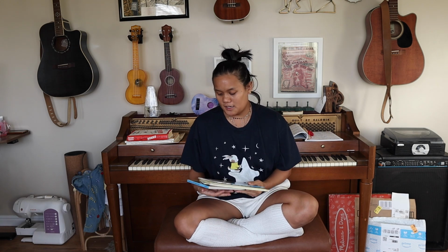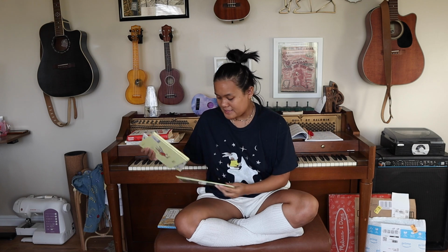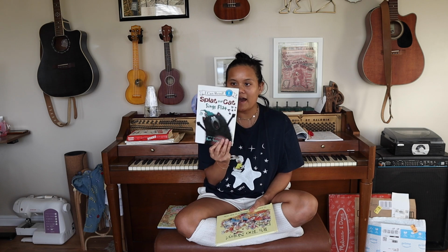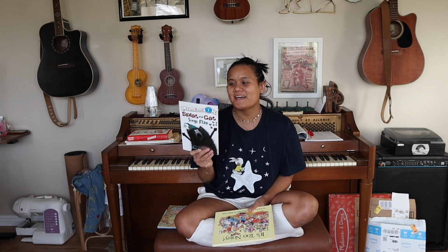Since I just went through the books, I'll go through the kids' books that I picked up. The first one that we have, or the first 2, these are ones that Ellie picked out herself. So we have Splat the Cat Sings Flat. This is one of those I Can Read beginner reading books. Ellie has a couple of these, and I really like these for bedtime stories because they're very quick. They do not take a long time to read.